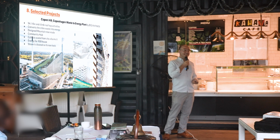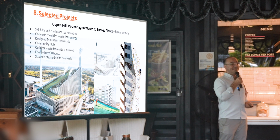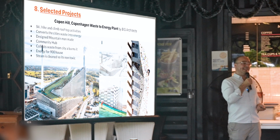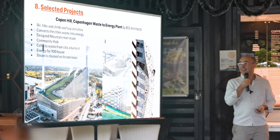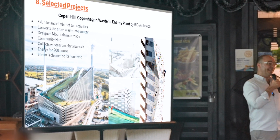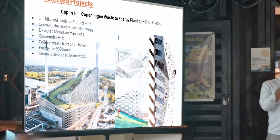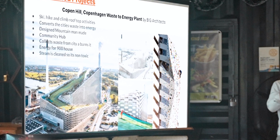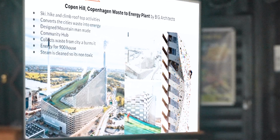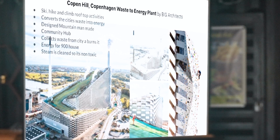Finally, there's this project in Copenhagen. It's a power station, but it's not a typical power station. It collects the rubbish from the city and then generates it into energy. And it's also a community hub, so people go there to enjoy it. There's a ski slope, there's the highest climbing mountain in the world, and it's got hiking as well. And the coolest thing about it is the chimney. It's non-toxic, they clean it, and in the winter it turns to snow, and there's real snow on the building there.